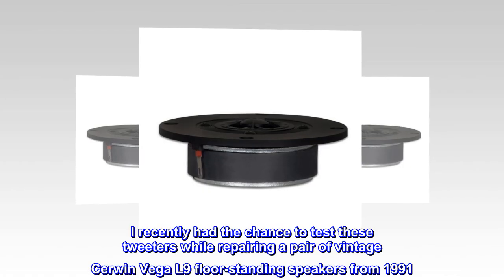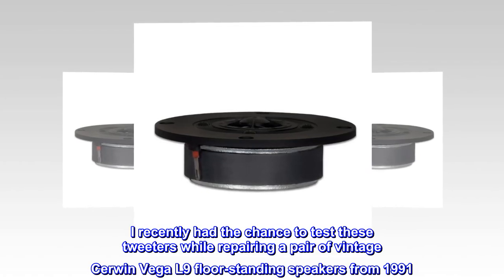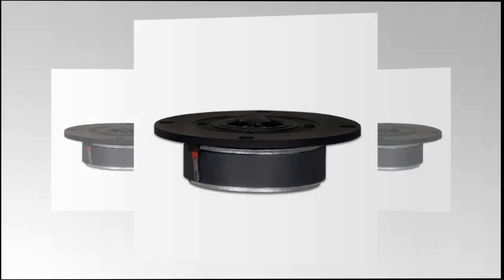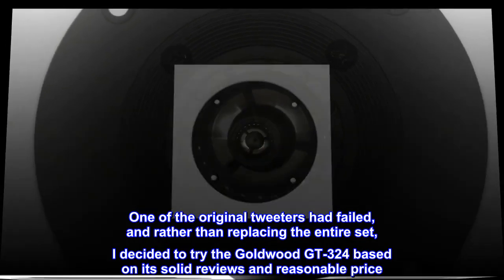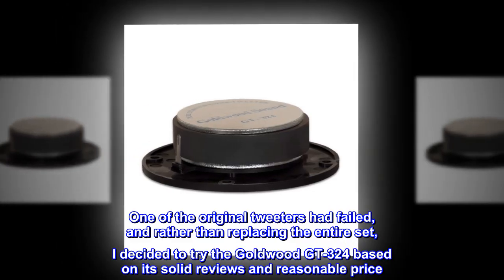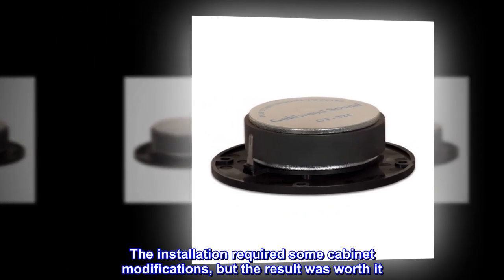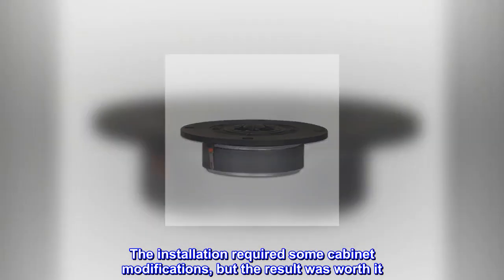I recently had the chance to test these tweeters while repairing a pair of vintage Cerwin Vega L9 floor standing speakers from 1991. One of the original tweeters had failed, and rather than replacing the entire set, I decided to try the Goldwood GT-324 based on its solid reviews and reasonable price. The installation required some cabinet modifications, but the result was worth it.